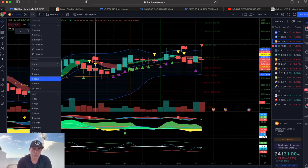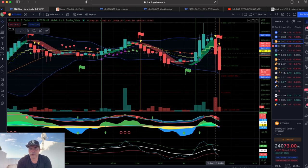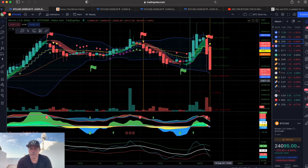On the 1-hour, it looks, of course, completely different. On the 1-hour, you can see the red flag, the closing down below the yellow stepping line. Okay, that was a beautiful short. Normally, at the Bollinger Band on the bottom there, that's a beautiful take profit level.